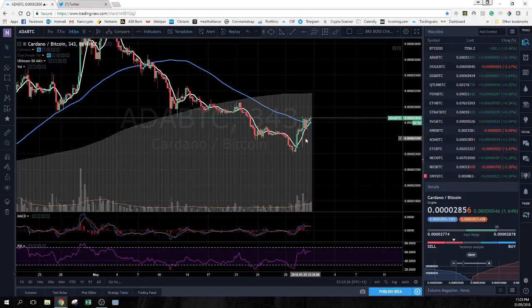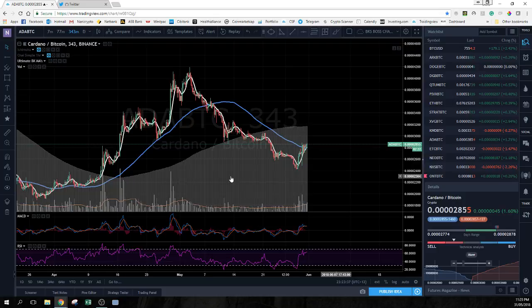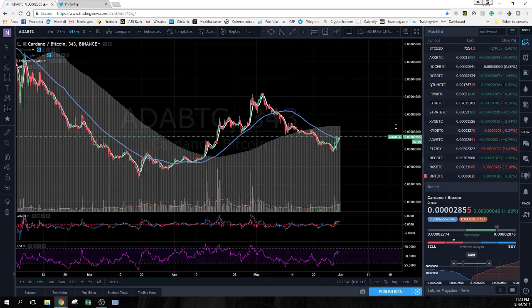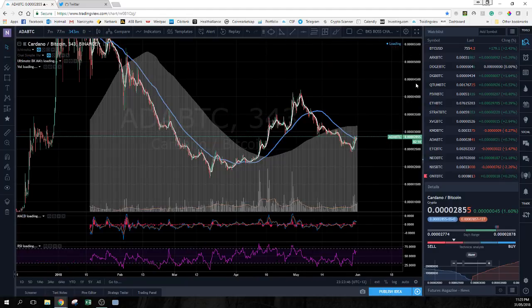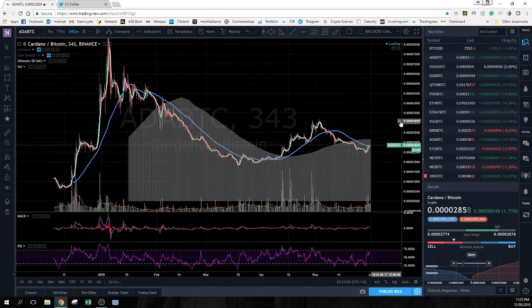So ADA is setting up very nicely at the moment. I've jumped into ADA, and that's definitely a good buy at the moment. We've got some really good potential. We've got either here, which is a nice 40-50%, but if we look at a bigger time frame on ADA, we have some serious potential.